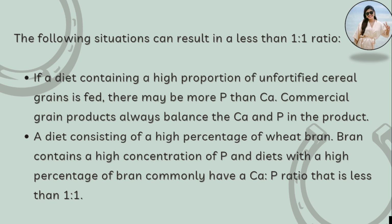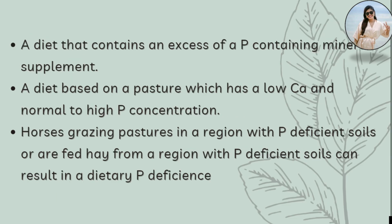The following situations can result in a less than 1:1 ratio. If a diet containing a high proportion of unfortified cereal grains is fed, there may be more phosphorus than calcium. Commercial grain products always balance the calcium and phosphorus in the product. A diet consisting of a high percentage of wheat bran contains a high concentration of phosphorus, and diets with a high percentage of bran commonly have a calcium to phosphorus ratio that is less than 1:1. A diet that contains an excess of a phosphorus containing mineral supplement. A diet based on a pasture which has a low calcium and normal to high phosphorus concentration. Lastly, horses grazing pastures in a region with phosphorus deficient soils, or fed hay from a region with phosphorus deficient soils, can result in a dietary phosphorus deficiency.